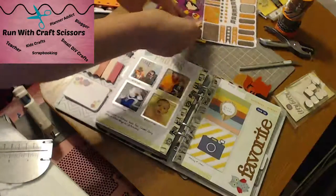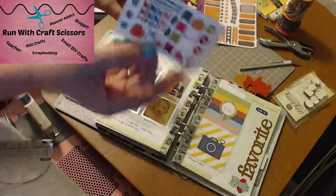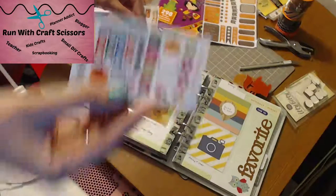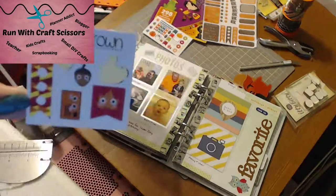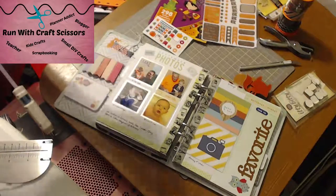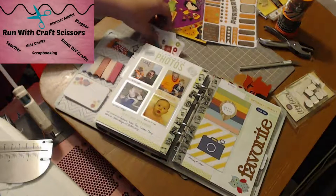And then I went ahead and took these samplers back out. It's just the Paper Co. sampler, because there's some pumpkins and some fall on there. And then I also took back out the Keatown sampler, because it's very fall colors, and there's even a fall page flag. So I may use these now, or I may save them for November, I'm not really sure yet, but I wanted to take them out so I had them ready.